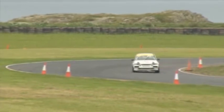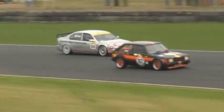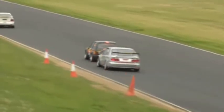Josh Ronchetti will be absolutely aware of that, but that doesn't mean he's going to let him through. Looks like Hawken being willed on from the pit wall there. He knows what he's got to do though. Round turn one they go. Ronchetti still ahead in the little Talbot Sunbeam. It's a really popular car. It's a real crowd pleaser it is. Looks like he's doing a lot of giant killing again here this weekend. Can he keep Richard Hawken behind him though?